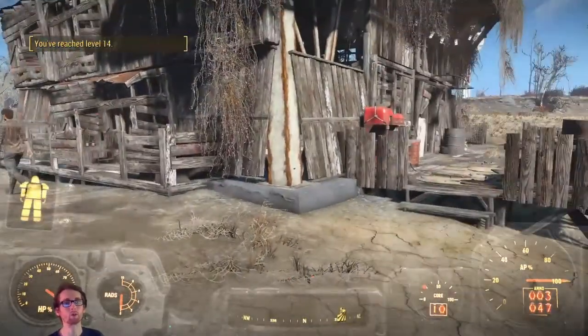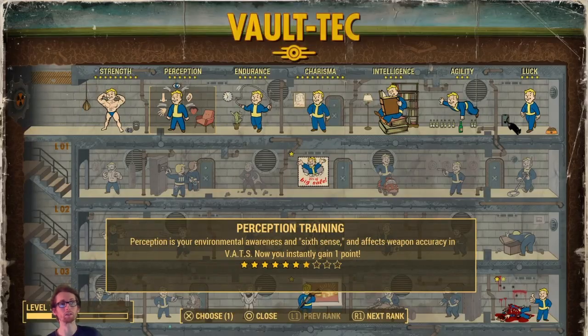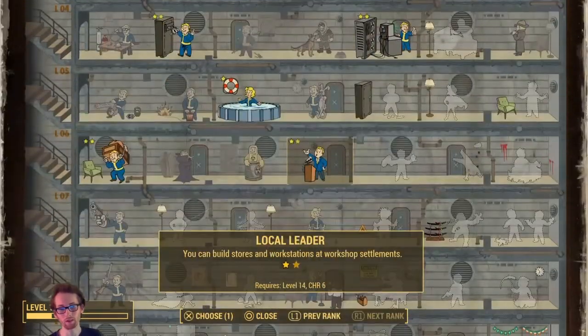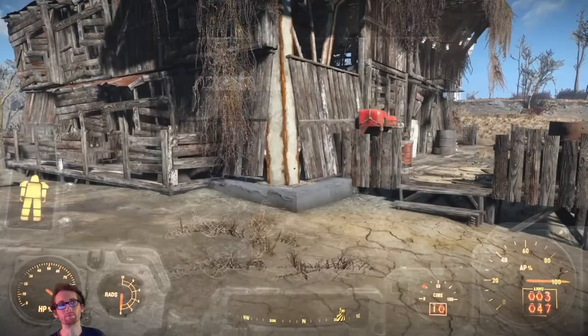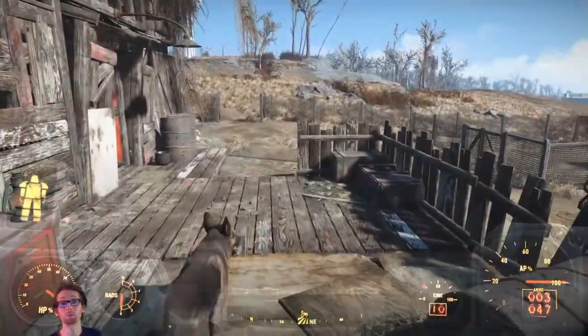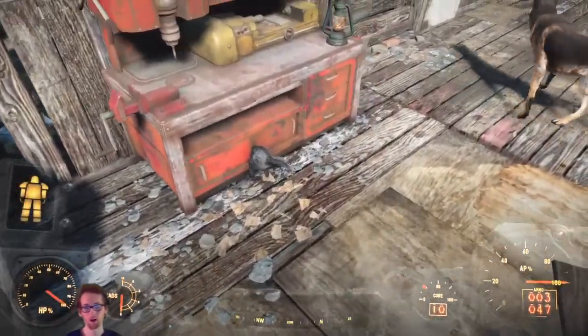Hopefully. And then we also have a plan, when we head back and drop off some stuff, we need to drop off things like fusion cores, because we don't need 99 of them. That was cool for that little video, but that's too much weight. That's a lot of weight. That was also on regular, not survival.